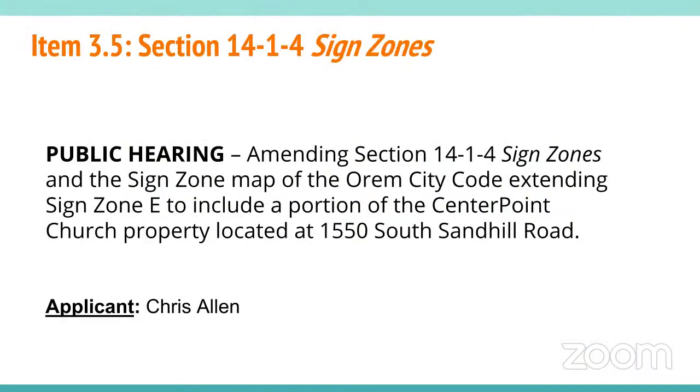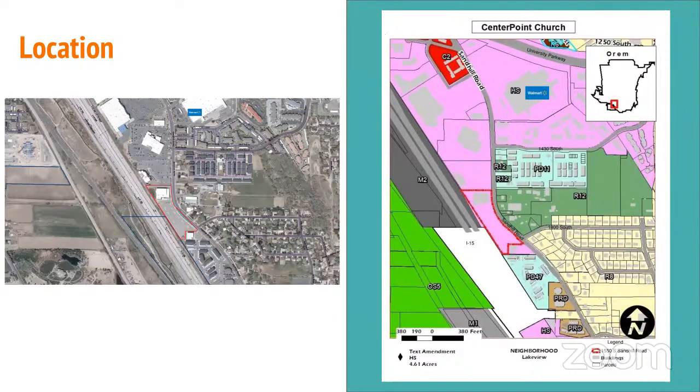All right, last but not least, sign zone E. Center Point Church is located here between Sandhill Road and I-15. They would like to get a digital sign so they can make announcements instead of using a banner on their building. They can have a sign that will say the Christmas program is whenever, or the Easter program, whatever they want to advertise.